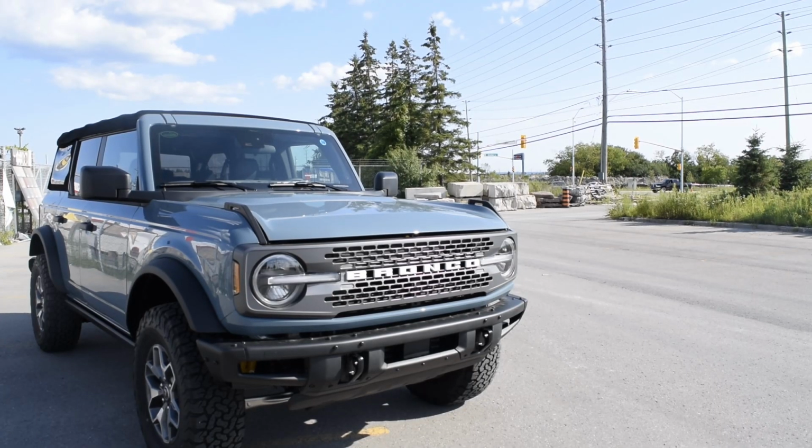And the grab handles on the front of the car, which I believe are supposed to be just when you go off-roading, it's not as sturdy as you think, but it works. It all makes the car look really nice. It all makes the overall look of the interior very good.